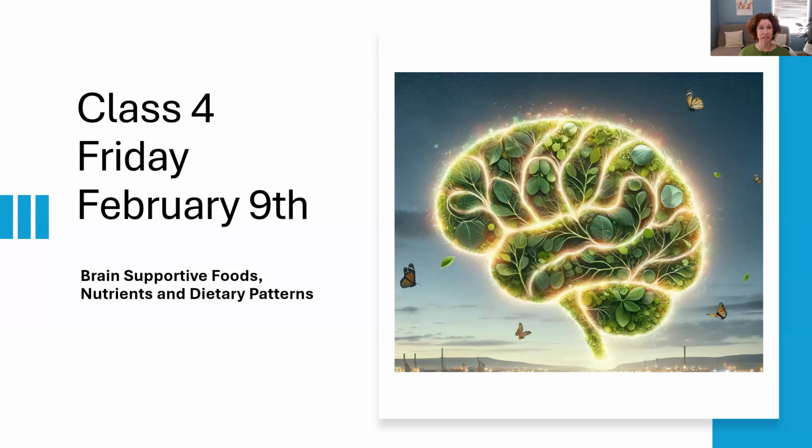Sea vegetables like seaweed, kelp, kombu, these are great ways to get minerals as well. And eating a variety of nuts and seeds and legumes and those types of foods are great for minerals.